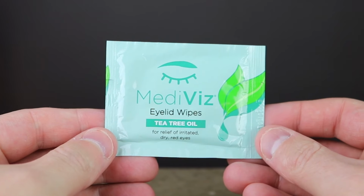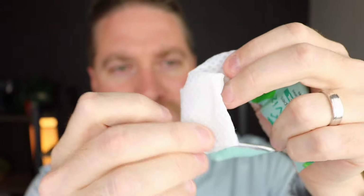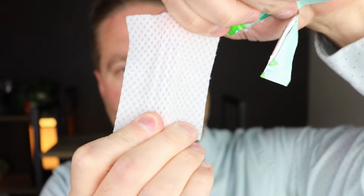Tea tree oil has been shown to help treat and get rid of mites. Now, this is a little bit stronger eyelid wipe. You can also use it for blepharitis and cleaning your eyelids. When I use it, I could tell my eyelids were a little bit sensitive afterwards, so it is a little bit stronger eyelid wipe. But definitely if you need something that strong, if you're shooting to control and treat demodex, Mediviz is what I would recommend.